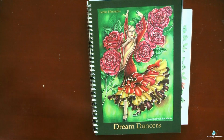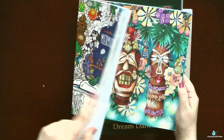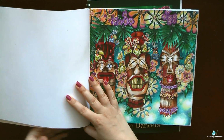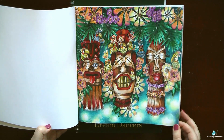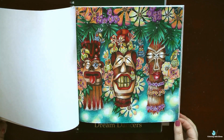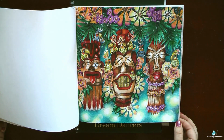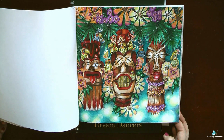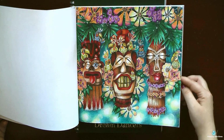The next book to which I returned in August was my Mermaids in Paradise. I decided to make another very summery, very bright, cheerful page, and here is my wooden trio. Almost everything here I colored with Prismacolor pencils. From the beginning I wanted to make my wooden trio in brown and bright red colors, and to create a nice contrast for the background I used beautiful green-blue colors, and I am happy that I was able to use my set of color blend or aqua blend pencils, which I don't use quite often.